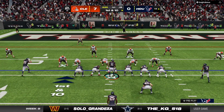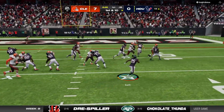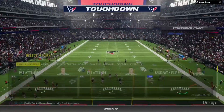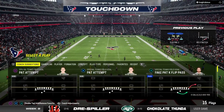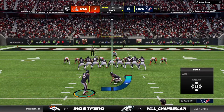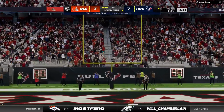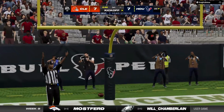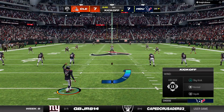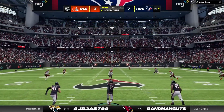So how about this for field position after the big play? Inside the 15 now as they come up on 1st and 10. They'll run right here with Swift. And he's in. Touchdown, Houston. DeAndre Swift hitting double digits with his 10th rushing touchdown on the year. And the Texans are within an extra point of tying up this ball game. Fairbairn good with the extra point, and we are tied at 7. So I'll leave it at 7 now as they kick it away.